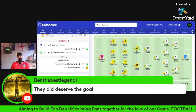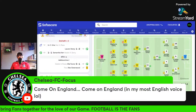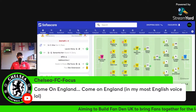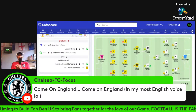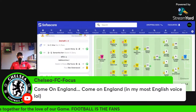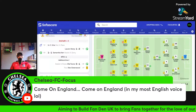Ben saying they deserve the goal. Absolutely, yep, can't argue with that, Ben. You're right, mate. Absolutely, they've made a game of it. They've not let us have it easy, so they certainly deserve to get on the score sheet. Chelsea FC Focus saying, "Come on, England! Come on, England!" In my most English voice, laugh out. And loving the positivity from Chelsea FC Focus, proud Northern Ireland fan, I'm sure, but really appreciate the positivity towards the Lionesses. Top stuff, mate. Top stuff.